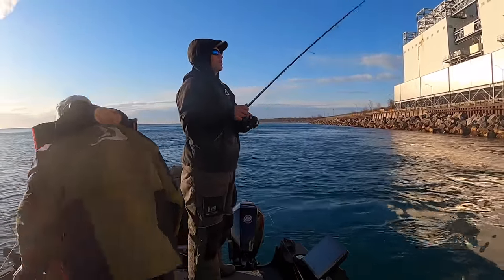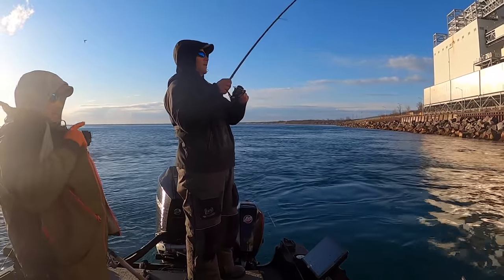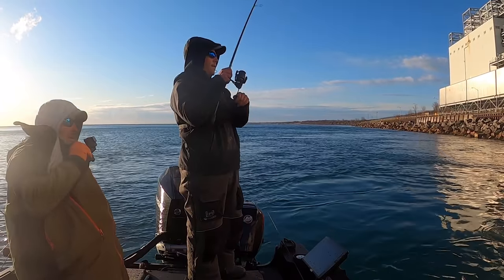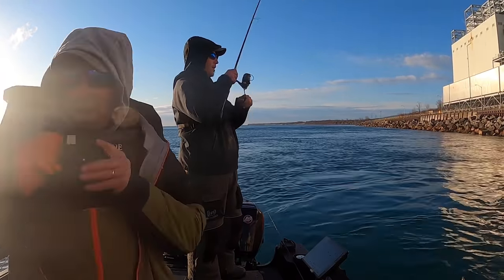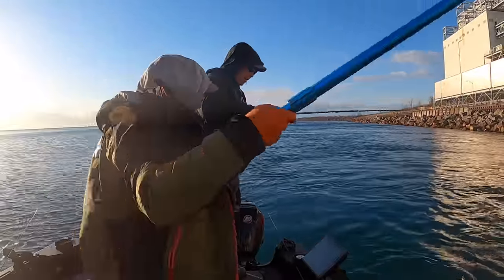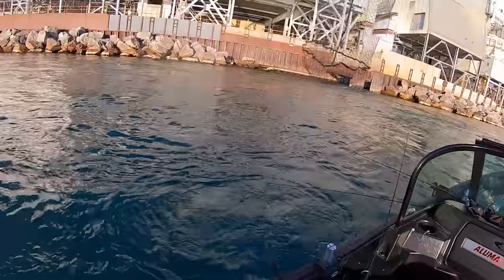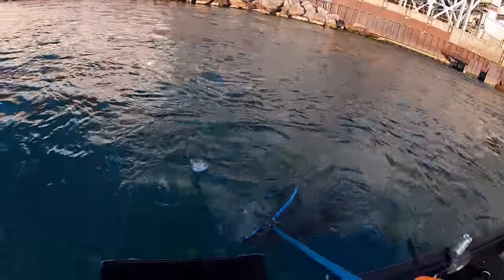Oh, I just got him. There he is. Yeah, Tony. Nice coho. Heck yeah, on the jigging spoon. You don't have to have bait. Yeah, wow, this water is so cool. Man, I know. That's a nice one, dude. See the bottom. It's a nice little coho.